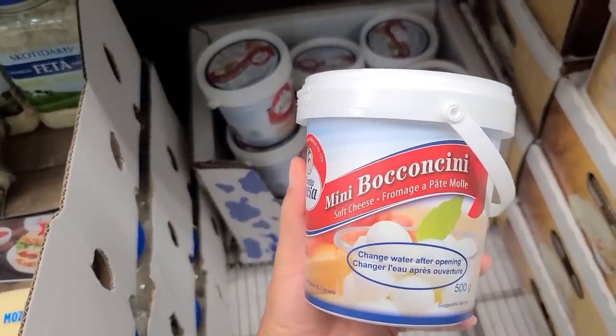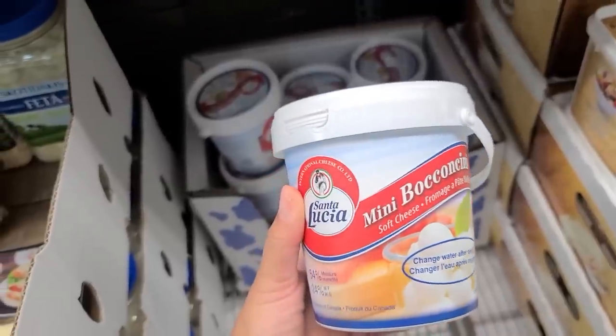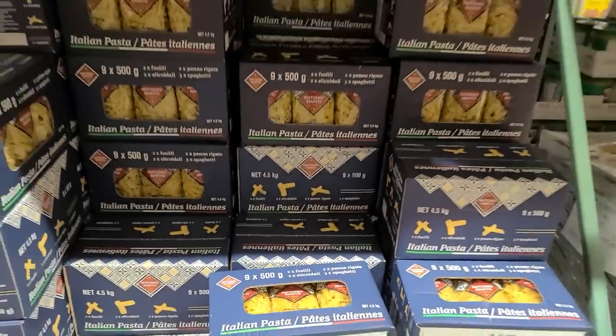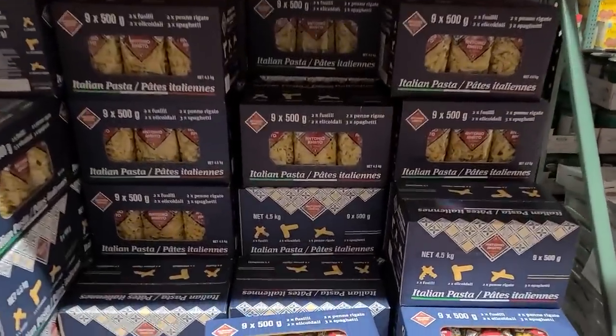You'll also need these mini mozzarella balls to add in the recipe. And these are $7.79. Just make sure you change the water after you open it to use it. This is the pasta that I'm gonna be using. I bought this in one of my previous hauls and I did share it with you all, so check that video out if you haven't already.